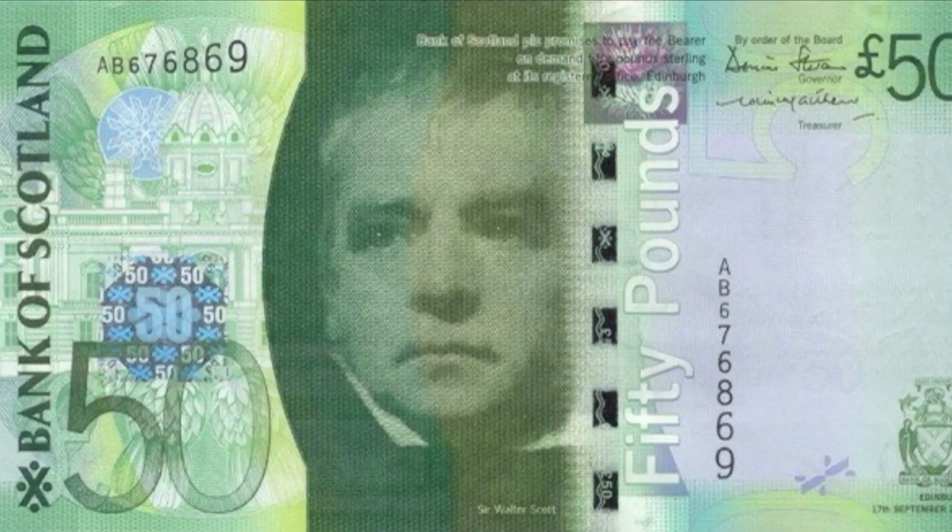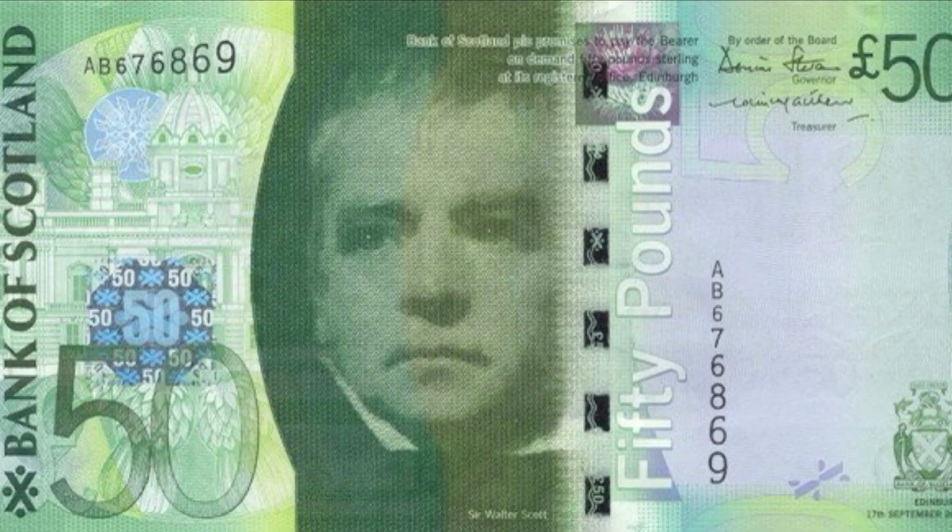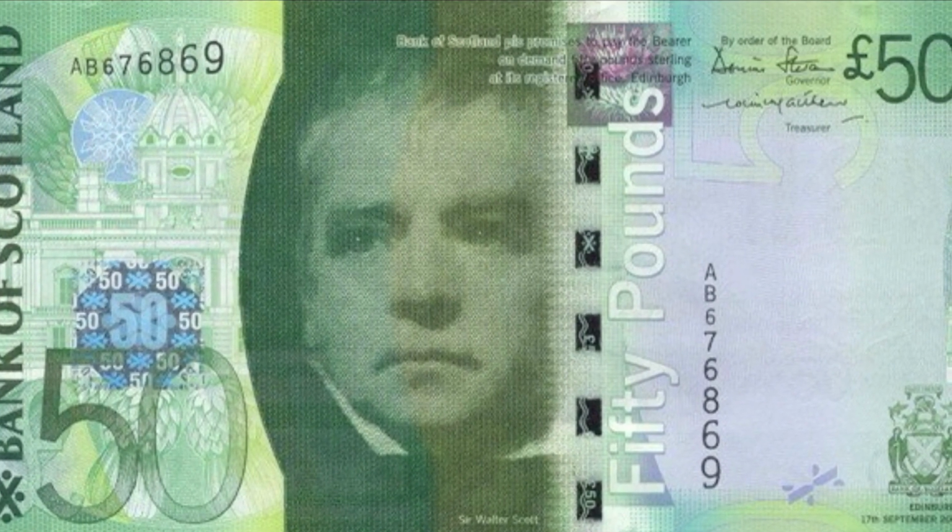Number 7. Scotland £50 note. This note is centered around a portrait of Sir Walter Scott, who was a novelist, a poet, as well as an inventor who had his picture depicted on many of Scotland's notes in the past.